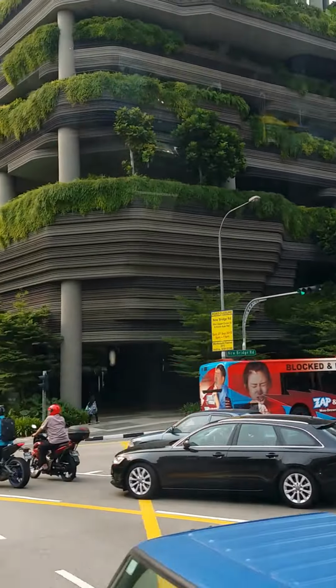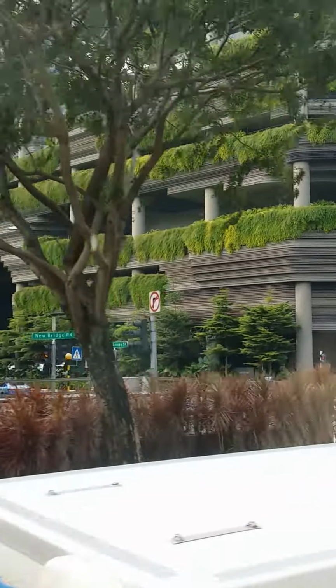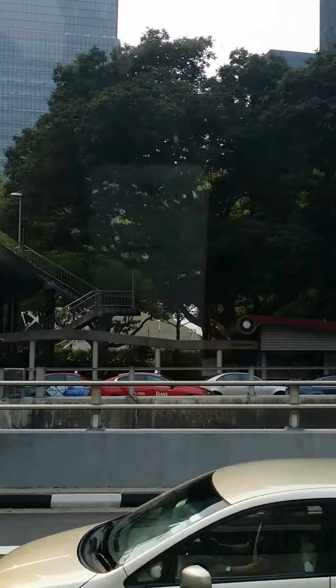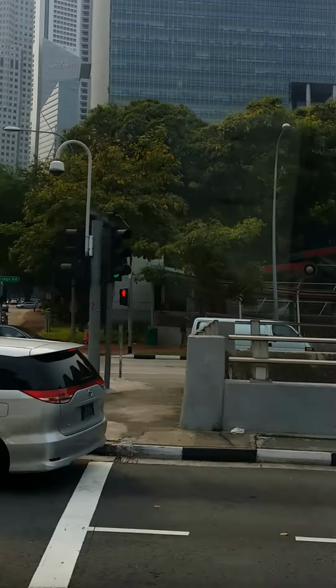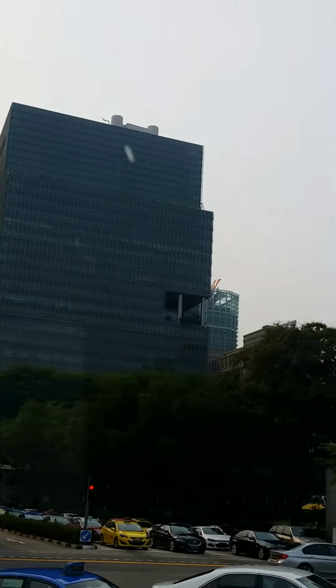Looking towards your right, see this green space here? London has a Speaker's Corner at Hyde Park, isn't it? And we have our own Speaker's Corner here on Hong Lim Green. On your right, once again, you can see the skyscrapers in our financial district.